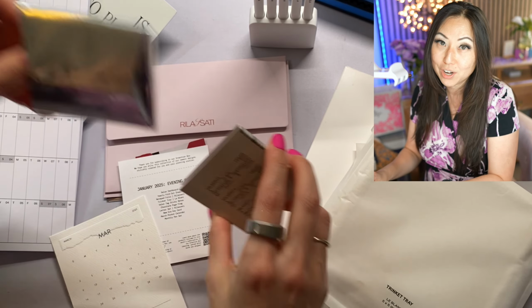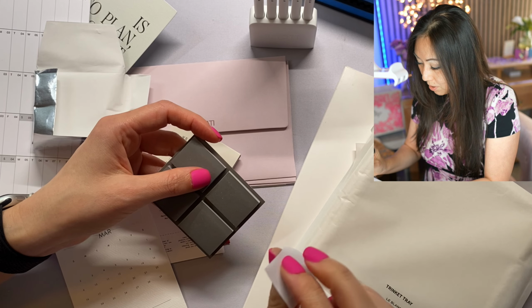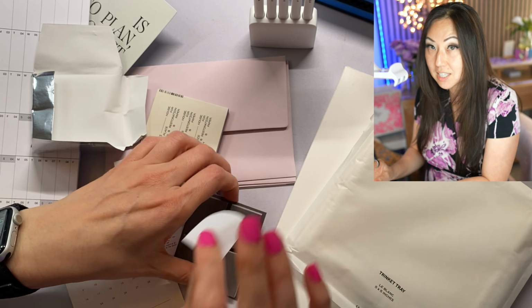Okay, so we've looked at this. Let's look at our non-chocolate tabs. So these are just little bookmark things. The only problem I have with these is, I don't know why, for some reason when you get these tinier things, the sticky part is not very sticky. So they don't really stick that well. They come off really easily. So these are probably not something I'll use.